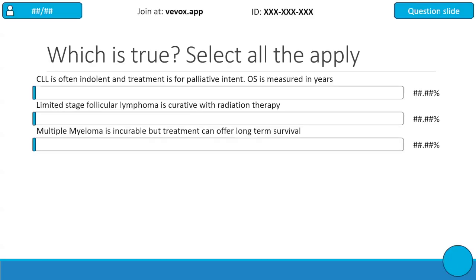And so the next question is, which is true? Select all that apply. CLL is often indolent and treatment is for palliative intent. Overall survival is measured in years. Limited stage follicular lymphoma is curative with radiation therapy. Multiple myeloma is incurable, but treatment can offer long-term survival.